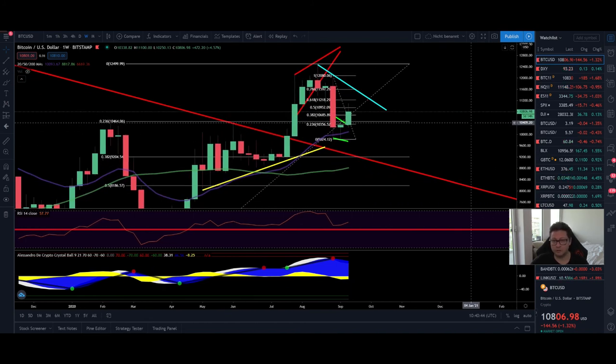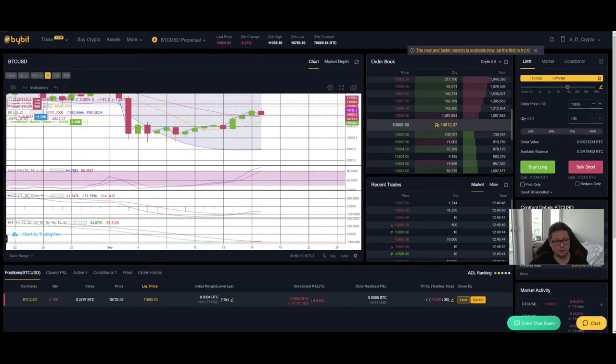So if we have a big drop, take it as an opportunity to scale in long positions. That is also what I'm going to do once we reach my targets, and I'm also going to go all in again with everything that I took out at 12k.